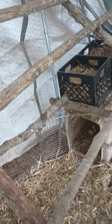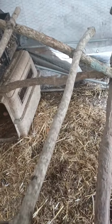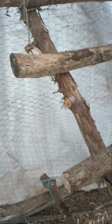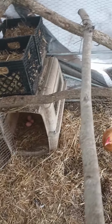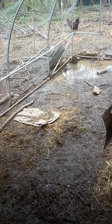They're all out running around right now, but this is just primitive ingenuity, man. I'm telling you. Just using materials from trees that I've chopped down out here on the property and just trying to utilize everything I can, every scrap piece of wire, paracord, anything I can to put stuff together. And really, chickens are easy to keep as long as you have a virtually dry place to keep them and keep them warm at night. You will benefit from having chickens.